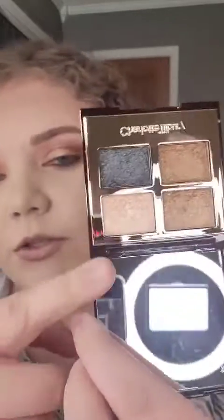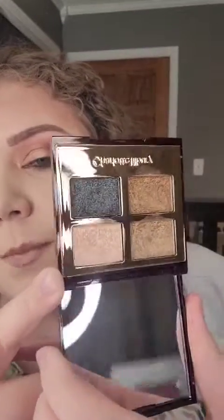I did a swatch of it. It's very, very pretty. I don't know that I'm gonna necessarily have a use for it, but you never know. And then this kind of pinky champagne-ish shade is pretty, but we have 1,000 of those. So, if it didn't come free, I definitely wouldn't have purchased this.